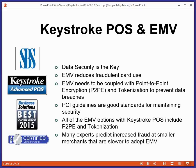PCI is about encryption and security. So you need to use those two hand in hand. EMV doesn't necessarily reduce your exposure to a card breach or skimming. That's where PCI comes into play, and you want to be sure you're doing them hand in hand.